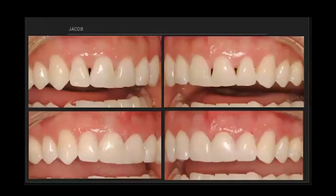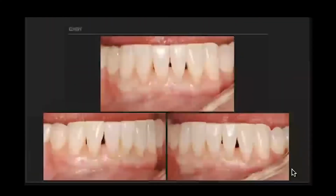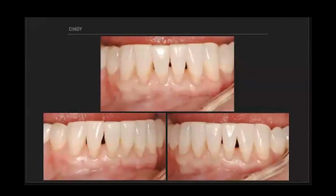And then I wanted to show you one other lower case. This is Cindy, and Cindy did Invisalign, and she had pre-op lower anterior crowding. Without a lot of IPR, you usually end up with these triangles in these moderate crowding cases.